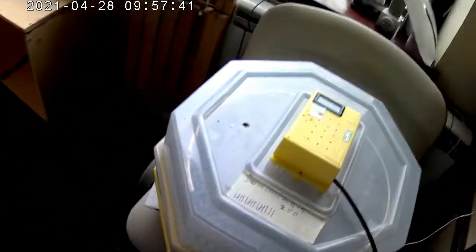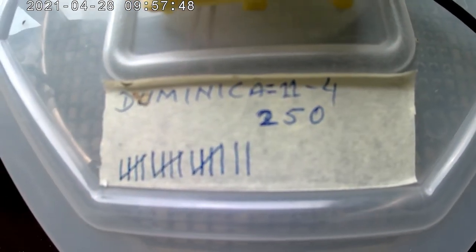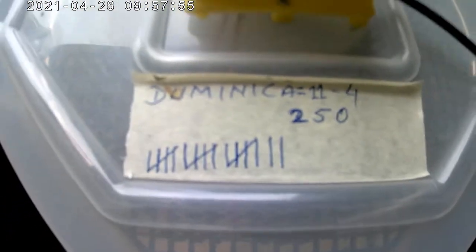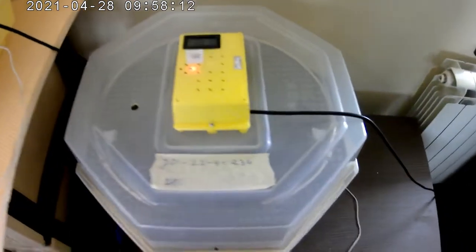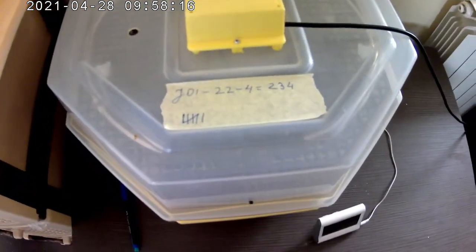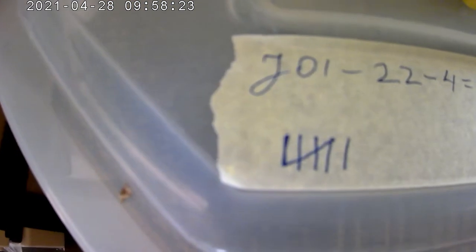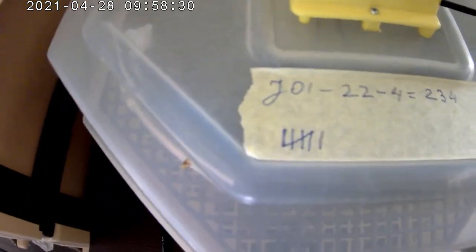And I think this is the last batch from 250 eggs. So today we go 17 days. You can see 17 days. Yesterday I put in another incubator, 189 eggs, and today it's day one. I got the second incubator, actually. This one has got 234 eggs, and it's day six. So I got eight more days when I have more babies.